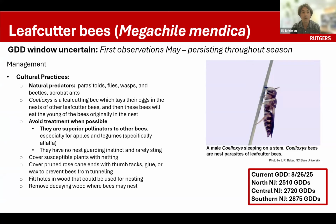So we generally want to avoid spraying whenever possible, but there are other things that we can do to try to limit their damage in our operations. These are actually really good pollinators, especially for some agricultural crops like apples and legumes, alfalfa, but they have an important ecological role. And so we may want to limit their populations from damaging our crops and our plants, our ornamentals, but there's ways that we can do that culturally without really having to spray them.